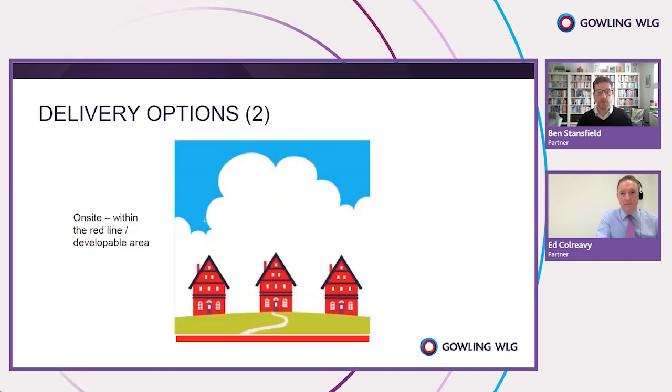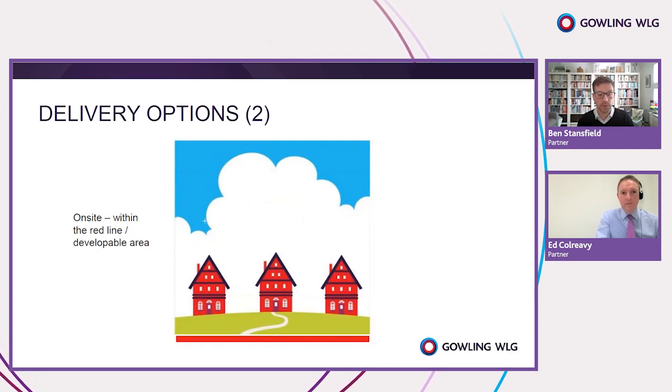If you have got your housing scheme, within your red line, you might be pushed, or you might want, to be doing your biodiversity gain works within your red line site. It will look great. It might not be the best biodiversity solution.